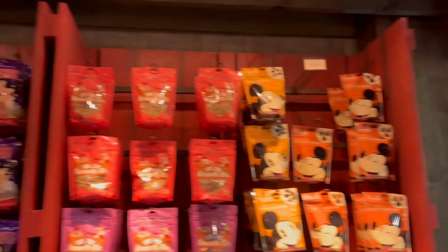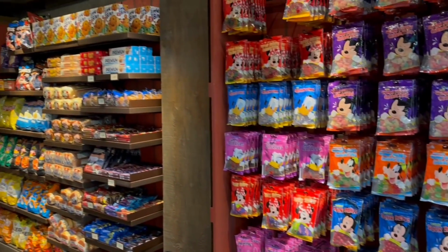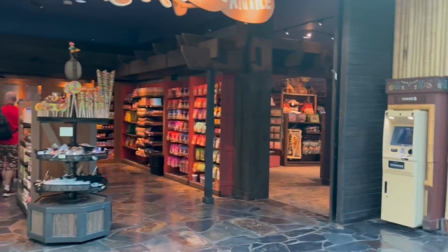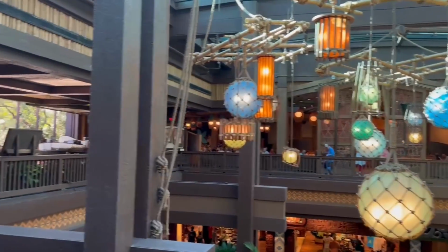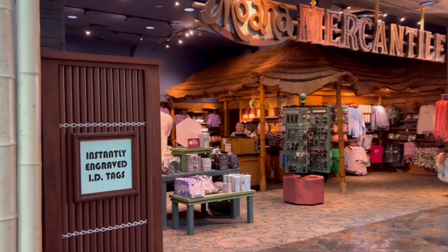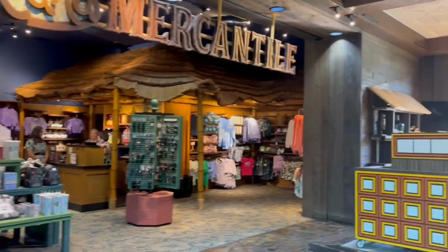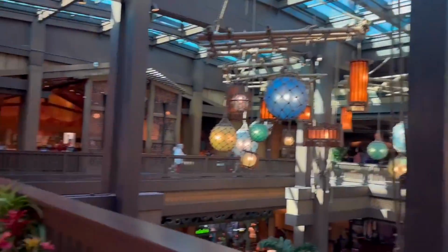Now, after buying all of these delicious snacks and goodies and merchandise, if you're running low, there is an ATM that is right outside of Moana Mercantile where you can replenish your Disney fund. As you make your way outside of Moana Mercantile, directly in front of you is going to be the doors that lead to the monorail. So like I said, the second floor is where you're going to pick up the monorail, which is then going to stop at the Grand Floridian. The second stop for you, if you're staying at the Polynesian, is going to be the Magic Kingdom.